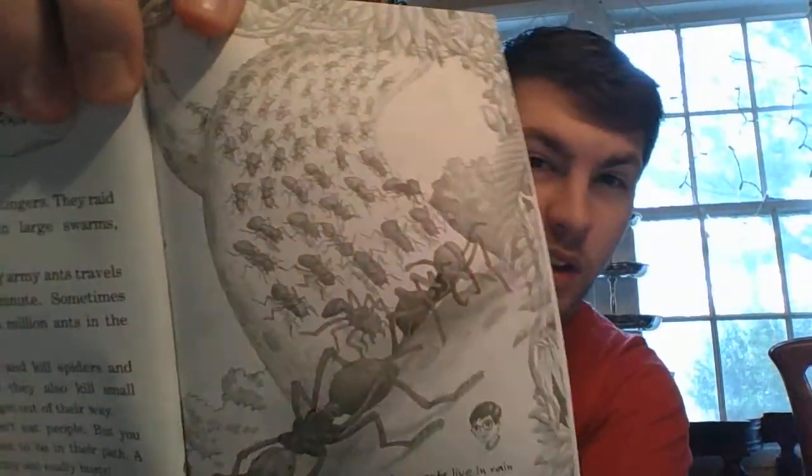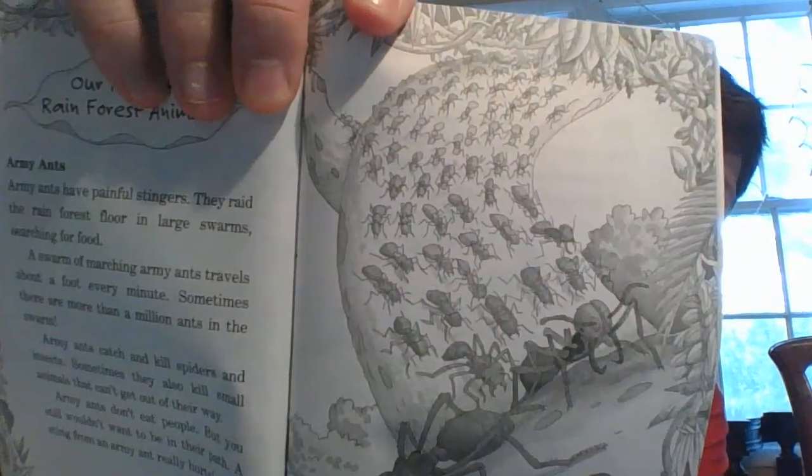Army ants don't eat people, but you still wouldn't want to be in their path. A sting from an army ant really hurts. Army ants live in rainforests in South America. Here's all the army ants, going and going and going. You don't want them to sting you.